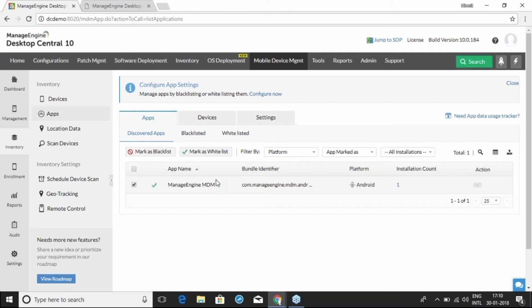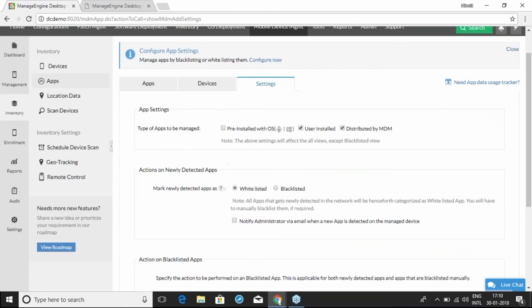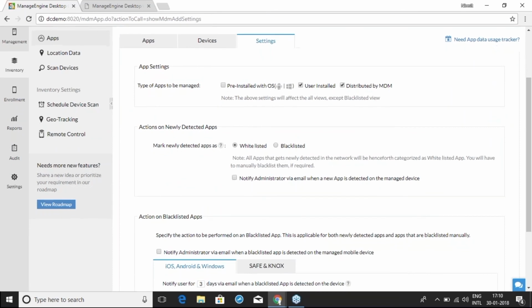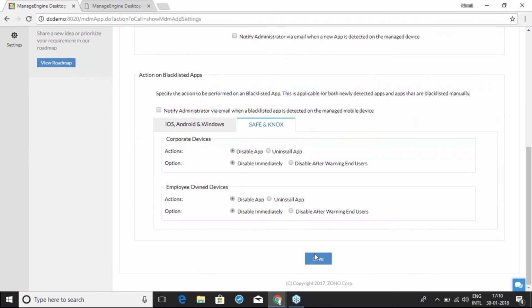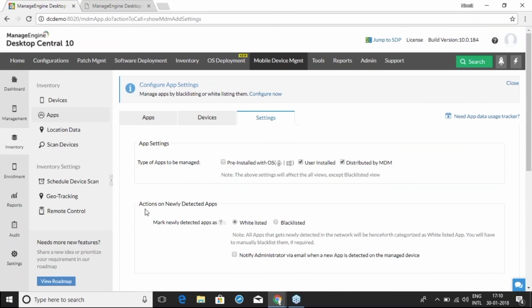To do that, click on Settings and configure all of the information required over here. As you can see, in case of Safe and Knox devices, you also have the option to disable or uninstall the app. Once you've configured all of this information, click on Save. So go back to Devices.